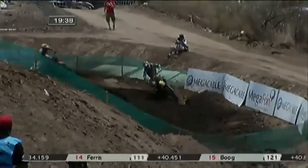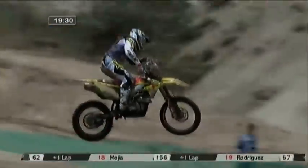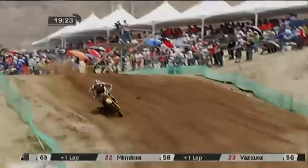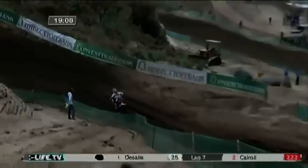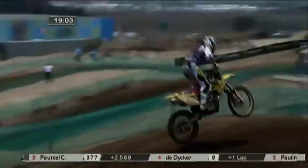The long sweeping right-hander. Two corners before the finish, just here now. Final turn. Ooh, locking up the rear wheel, getting on the gas. Clément DeSalle jumping into the hole. And he takes the Monster Energy finish line. Christophe Pourcel taking a long look over his shoulder there to see who that was closing in, whether it was a back marker that he just passed or whether it was the KTM of Ken Dedica. Oh, Cairoli almost losing the rear wheel there as he buried the front end into the right-hand turn.